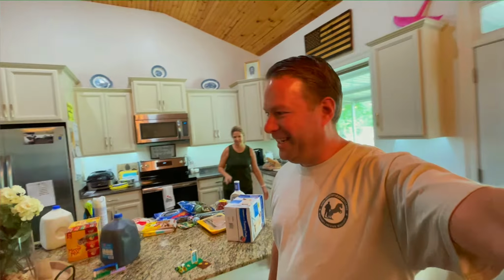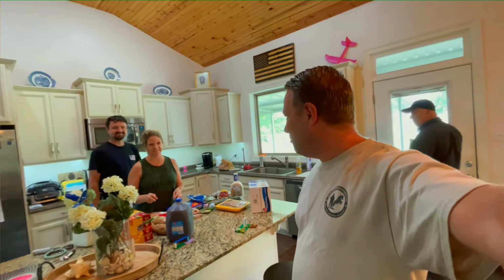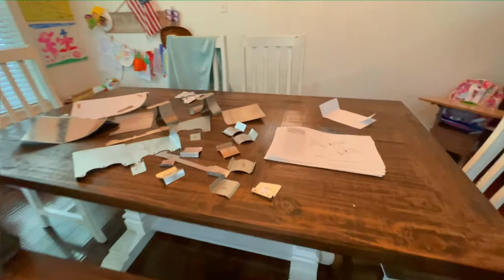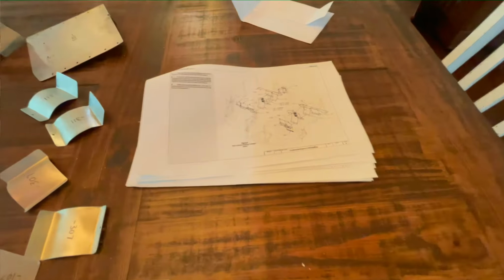Well, we just got here to Ben and Crystal's place out here in Broussard, Louisiana, and this is great. It's so great to be able to come out to somebody and get into their house while I'm out here on a trip, and you come in here and check this out. Ben's working on baffling, so you have all the patterns. It's a lot of patterns and tracing and cutting, and he's hard at work. So here's Ben.